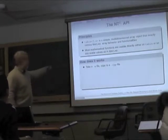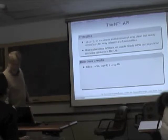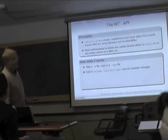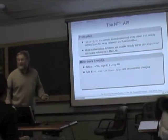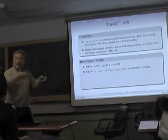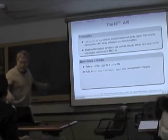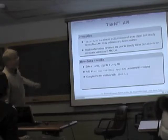Okay, the way it works. You take a MATLAB file, an M file, you copy it to a CPP file, you include NT2 headers, do some cosmetic changes. Eventually, you must declare variables in C++. And things like that. You cannot use a colon to say all the elements in a range, so underscore will be used, some things like that. And we compile the file and link with a small libnt2.a.